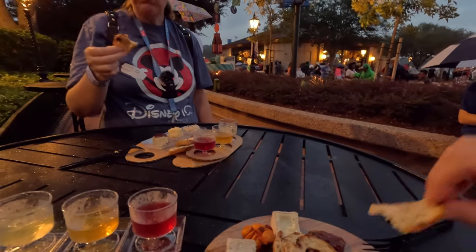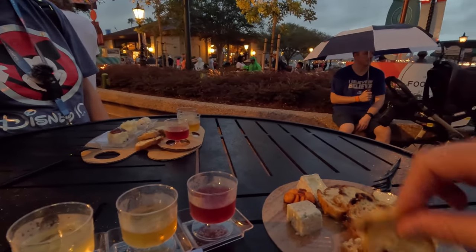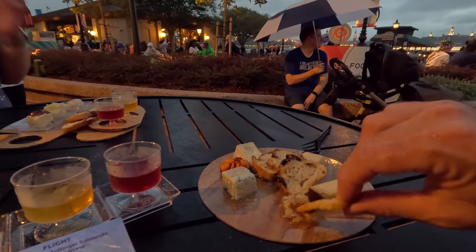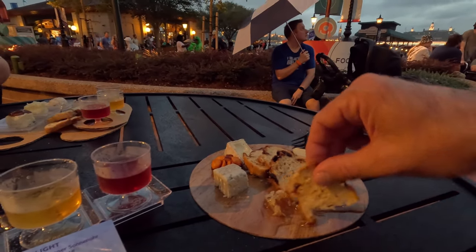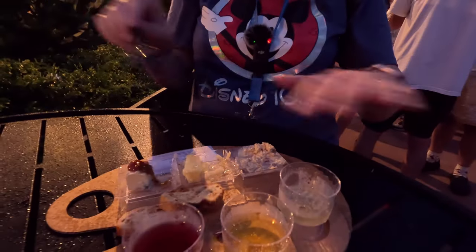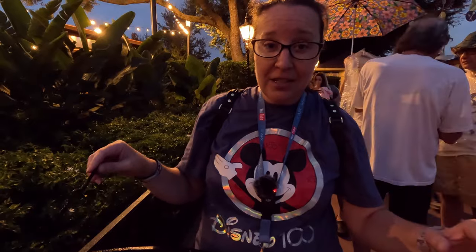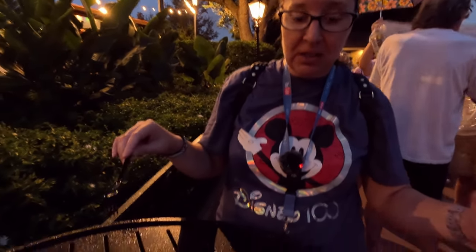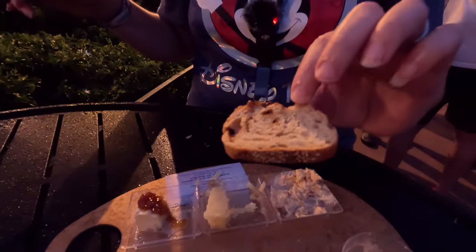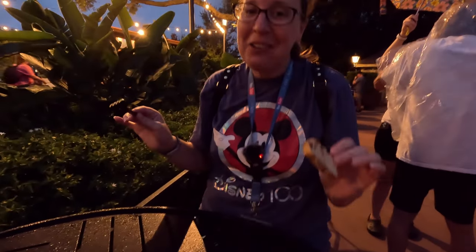Oh, yeah. Jelly. This looks like a honeycomb here. Oh, I bet it is. Mmm, that's good. So my whole flight, I like all of them, and I will have to say with all the cheeses, I honestly like the cheeses by themselves. To me, this is just way too hard, and I don't like hard bread.